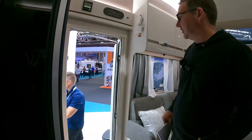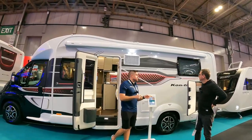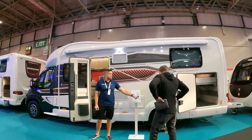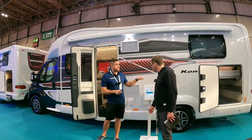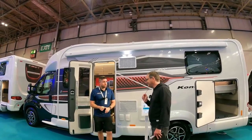This is the first one released then. Who doesn't love a Kon-Tiki? These are redesigned for 2022, 23, what do you want to call it? And this is the Kon-Tiki 794. If you'll notice, it's single axle because they replaced the Kon-Tiki Sport with this Kon-Tiki. So this used to be a 599, and so on. Four berth, four belted seats, and it's going to start from 91k.